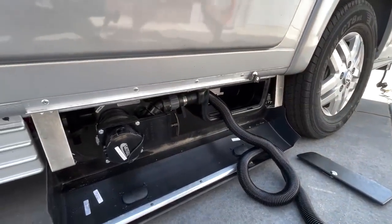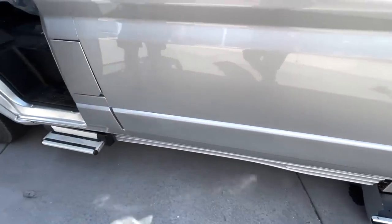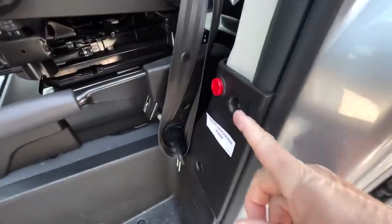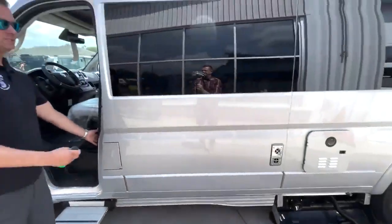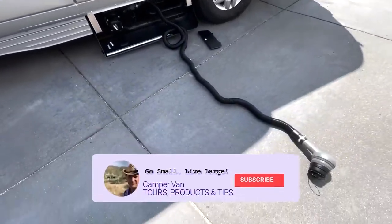And then you'll come over to the door, and in the door jamb, you've got the switch to activate the pump. There's a little red button right here. Yep. So you just actively press and hold that. Super clean system. Yeah. Keeps you away from all the sticky stuff.